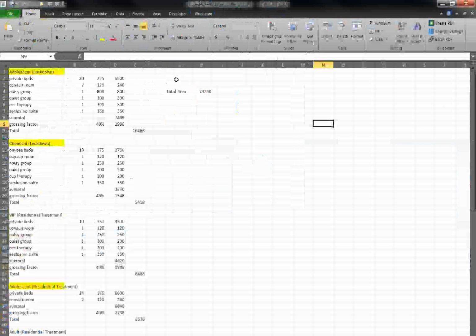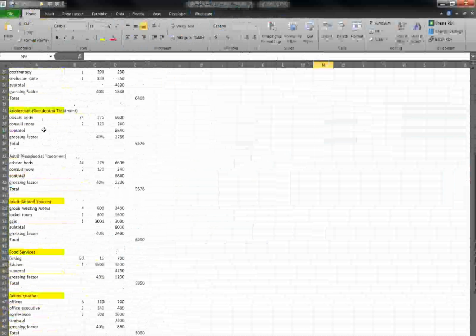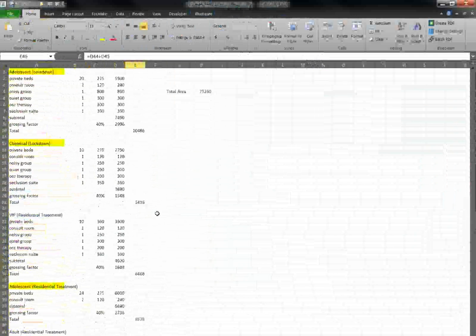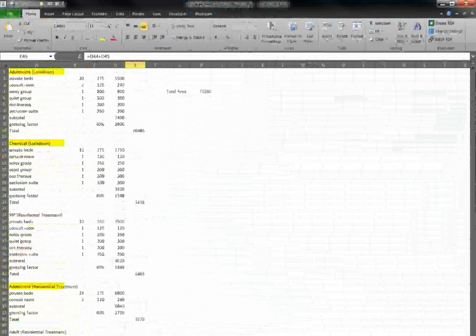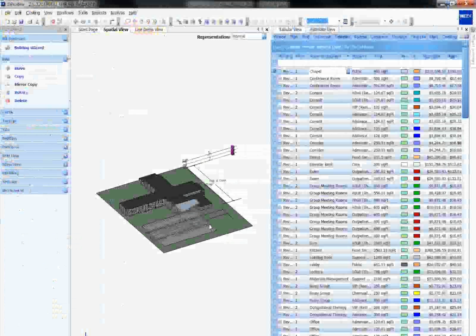So this is essentially our program that we were given. This is a traditional program where they have the different zones and bed counts, square footages, total square footages, grossing factor, everything. So we've got basically departments and total square footages, and our designers came up with that in about 2 hours of work, and then they gave it to me, and in about another 4 hours we were able to generate this model.